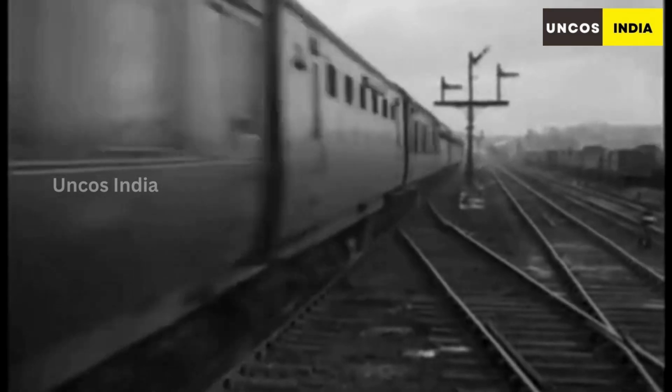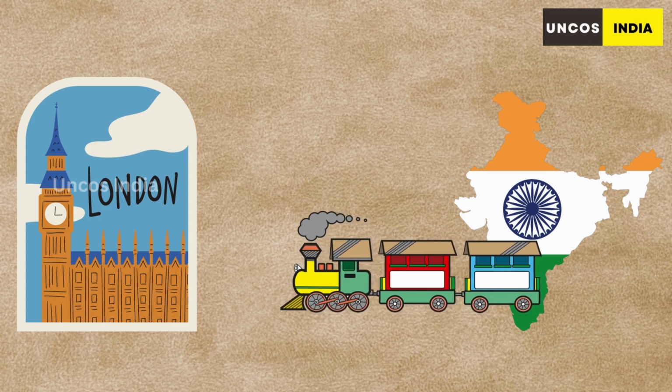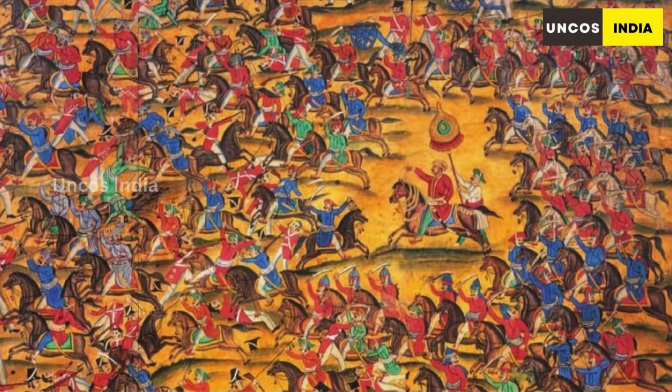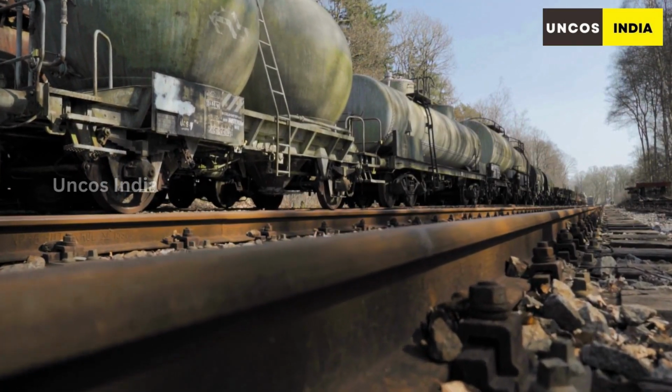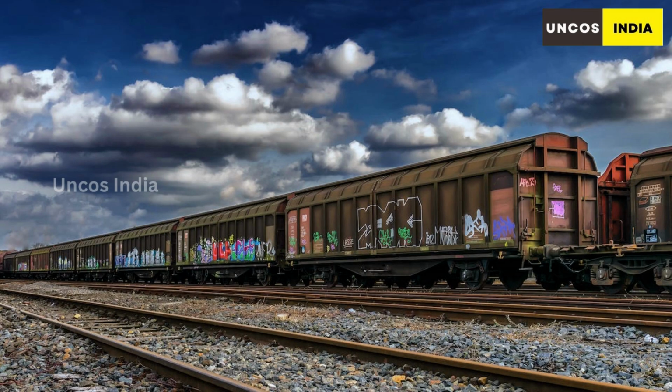Infrastructure development for British interests. While the British introduced railways, roads, and other infrastructure, it was often done to facilitate the transportation of raw materials from India to British factories and ports. This infrastructure development primarily served British economic interests rather than benefiting the Indian population. Additionally, the forced construction of infrastructure projects resulted in the displacement of local communities and disrupted traditional livelihoods.